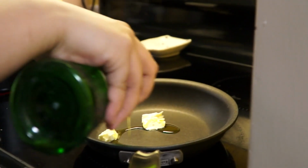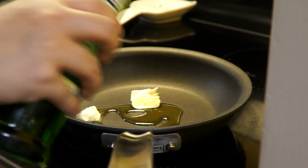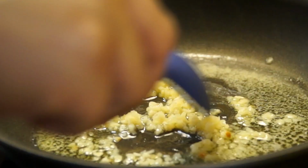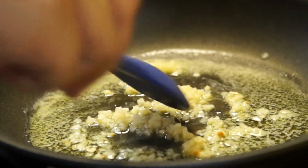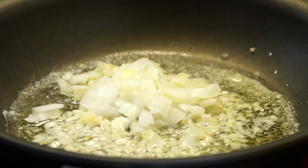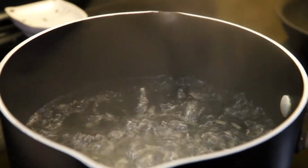While we wait for this, I prepared my sauce. I threw some butter into a pan and waited for it to melt before pouring in some olive oil to keep the butter from burning. As soon as the butter melts, I put in about a half a tablespoon of minced garlic and followed it up with some white onion that I had diced beforehand. Check again on your pot of water.